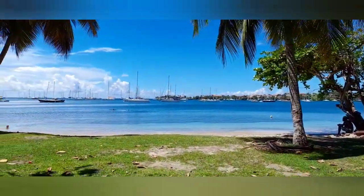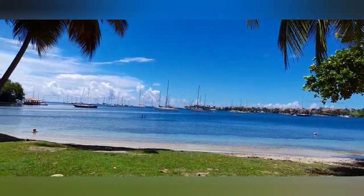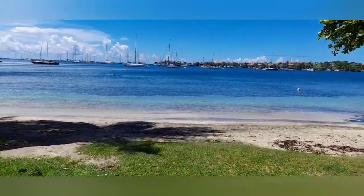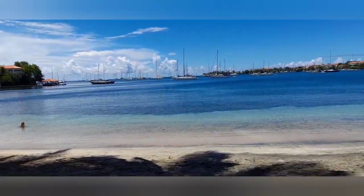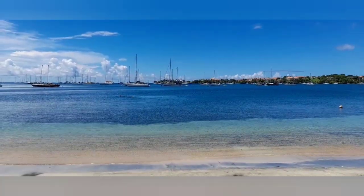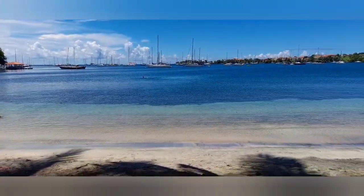And this is the beach. Very beautiful, like I told you guys. There's a lot of boats out there, some yachts and so. And it's nice white sand, beautiful white sand, and beautiful clear water. And there's some people on the beach today. So yeah, it's really nice. Very beautiful beach, Lance Aux Epines beach.